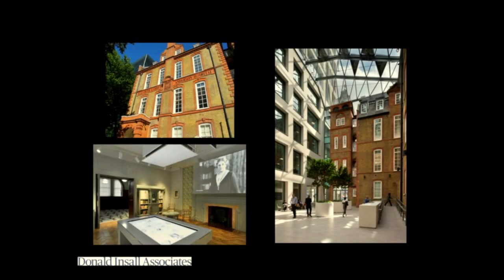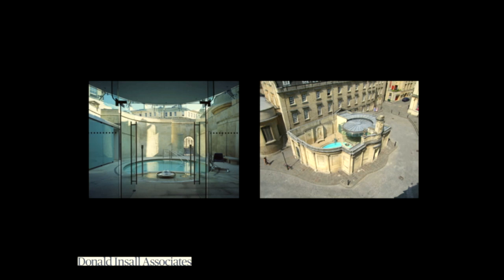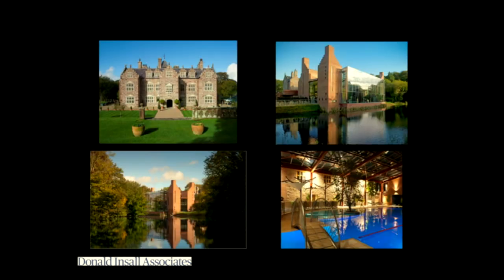These are baths in Bath. This is the Cross Baths, which was regenerated as an active bath. And this is a house in the north which was a ruin and has been regenerated as a residence. This is again a country house, and these are all listed. In other words, they are on the preservation list, and it was extended with a swimming pool and additional accommodation.